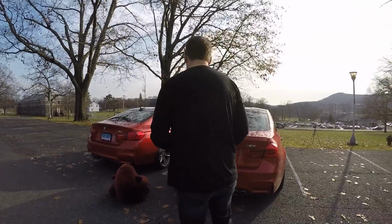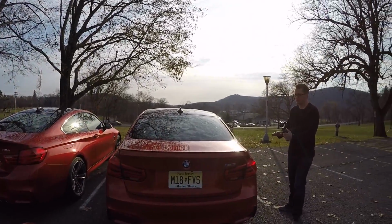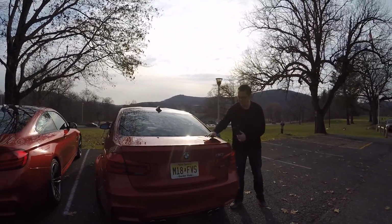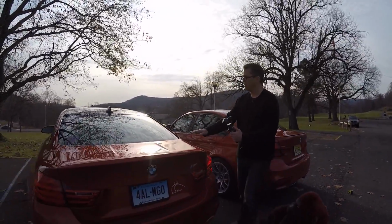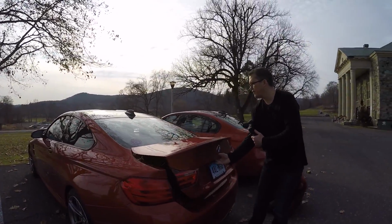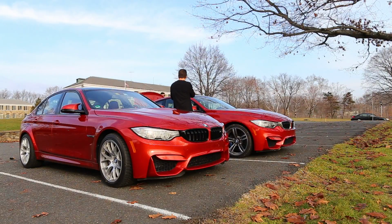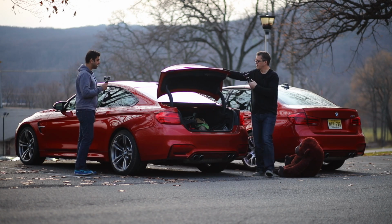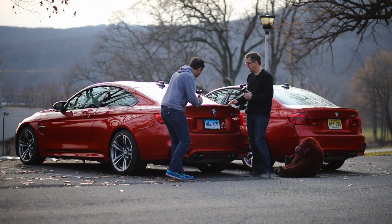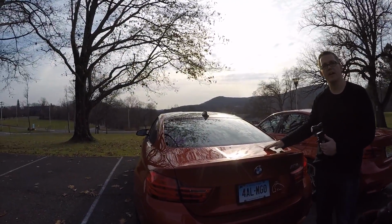And a big difference at the back here is the way the boot is sculpted as well. The M3 is a perfectly flat boot with a little lip spoiler, whereas the M4 is contoured to match the carbon fiber roof. If I pop it up here like this, you can see how the roof line carries on down to the trunk. That's a great design element, and I think you don't need the lip spoiler because the trunk there adds a good 10 miles an hour to the car.